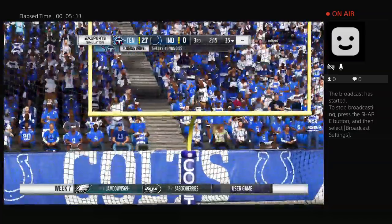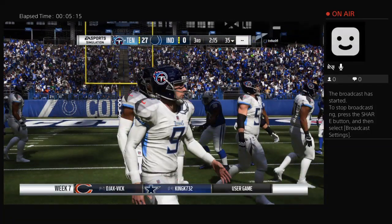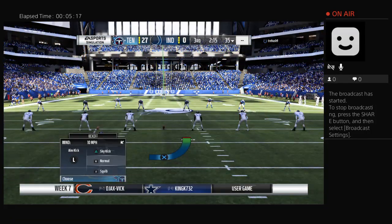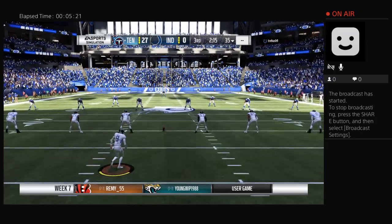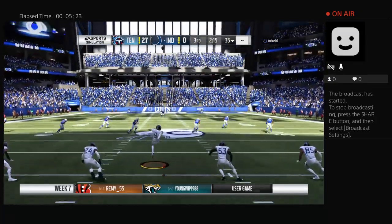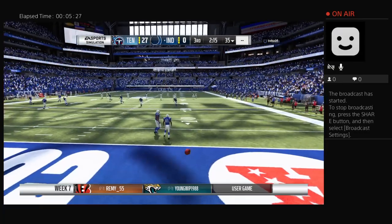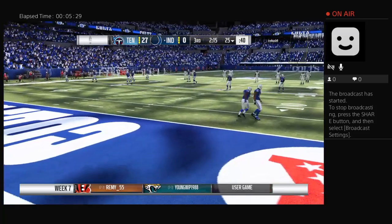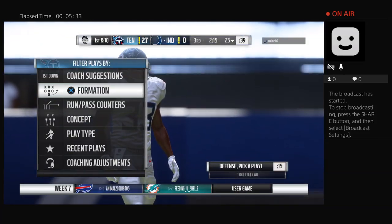Gold able to tack on the extra point. And the decision to just kick the extra point winds up successful. Gold now out to kick it away. And now Indianapolis set to take the field.